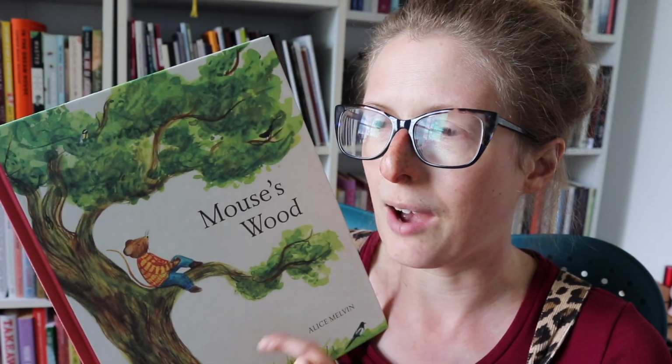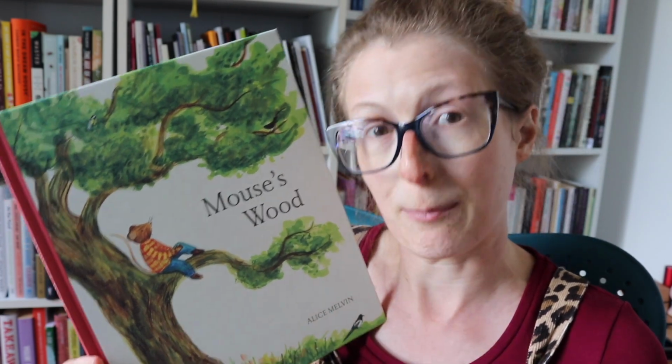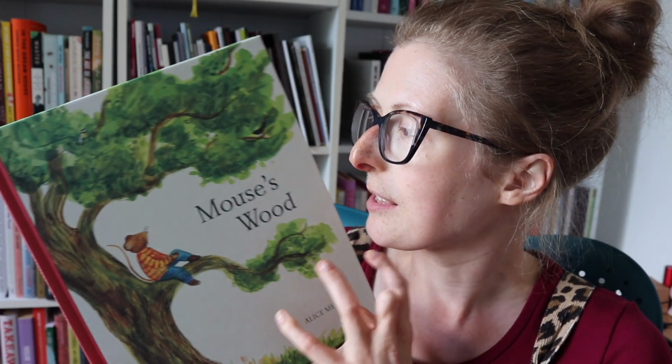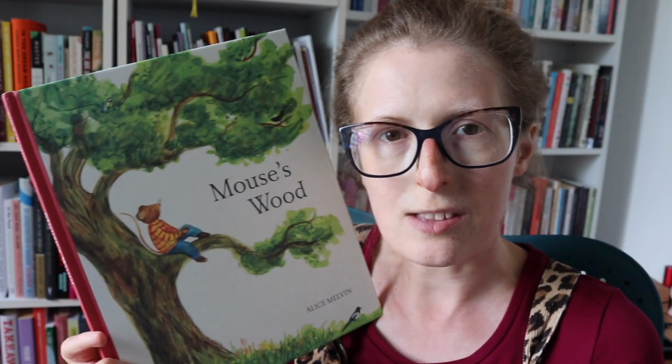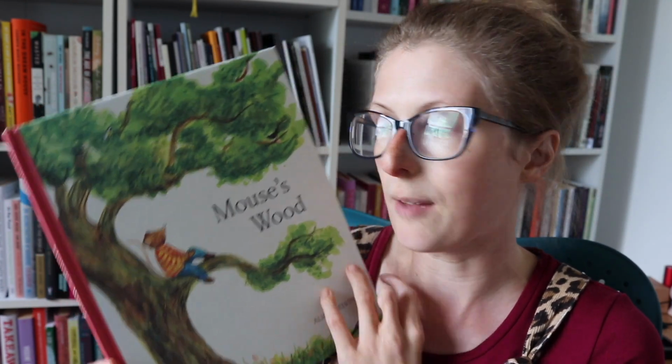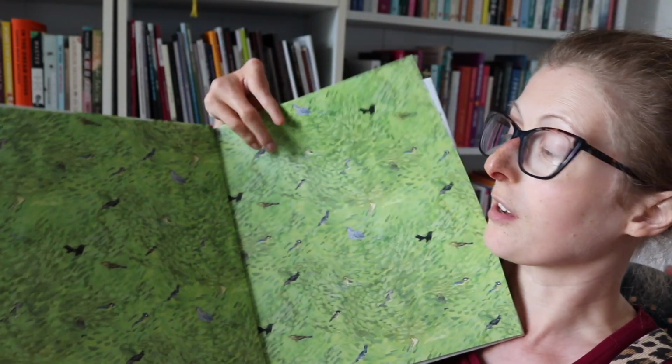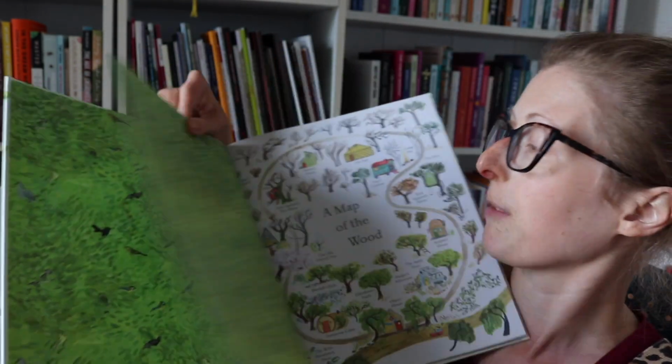I mean, it's about all year round, but I think it celebrates autumn in the most wonderful way. The words are by someone called William Snow. I don't know why that's not on the cover, but the illustrations are by Alice Melvin. And this is one of those books that I think everybody should just have for themselves.